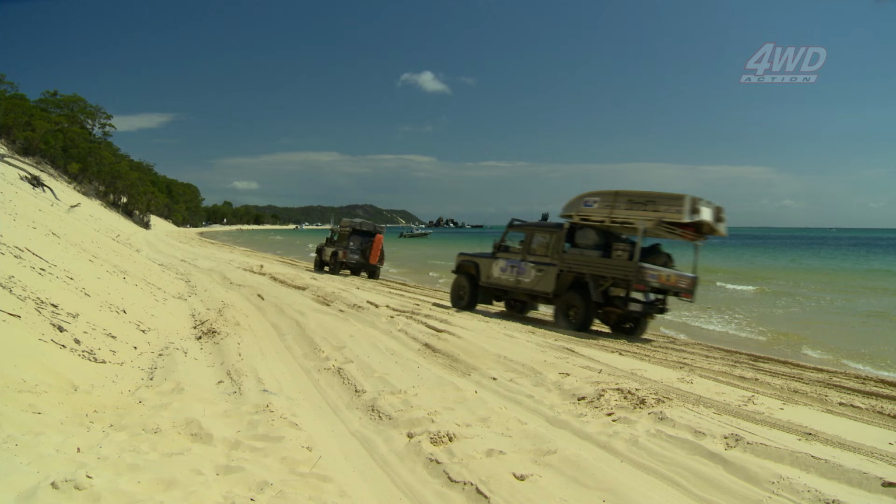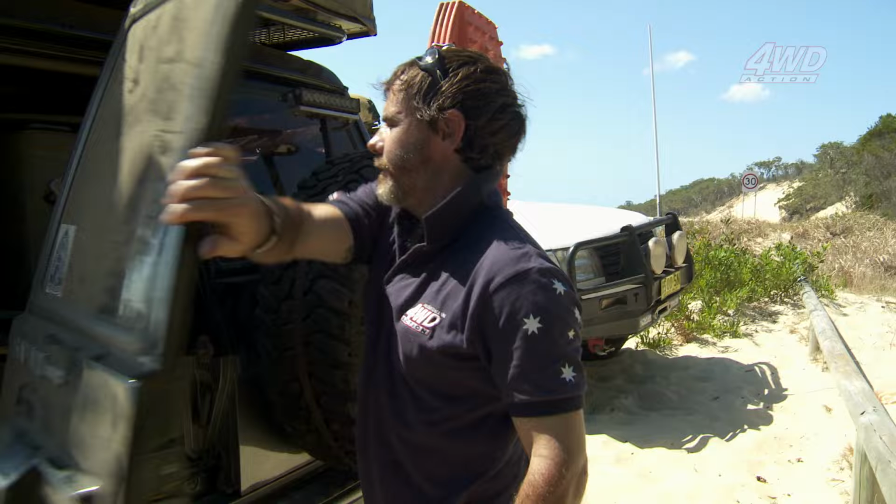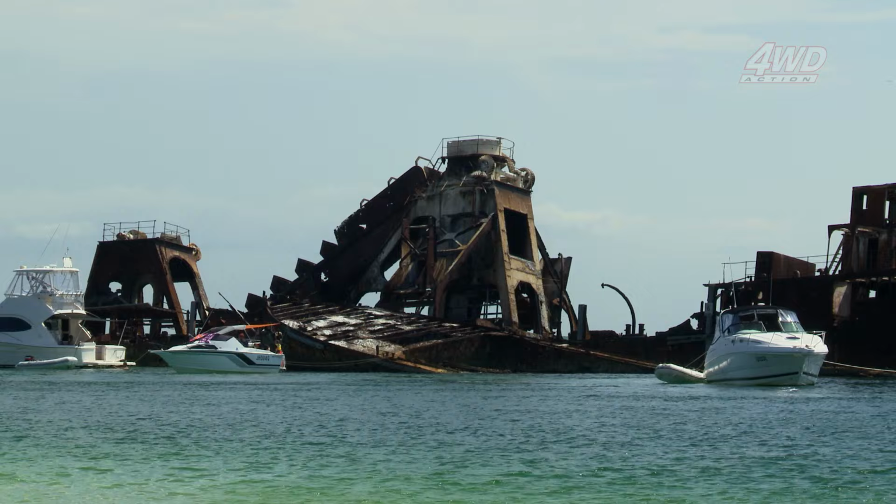Well, we've seen what the island looks like above water. Let's go and have a look what it looks like under the water. 15 vessels have been deliberately sunk on the western side of Moreton Island to form a break wall for small boats and a wreck dive and snorkel site for anyone who's keen.